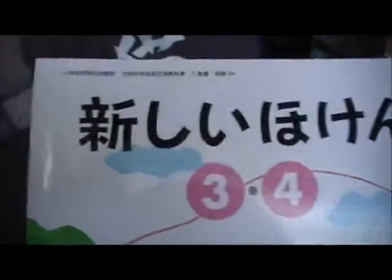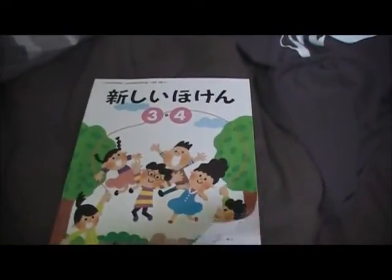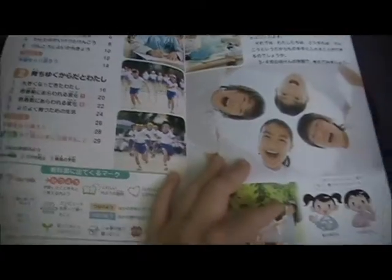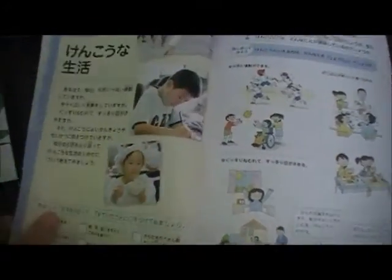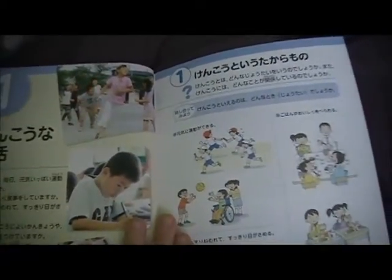And this was one of the reasons, aside from the calligraphy books, why I got this collection too, was the Hoken books. Hoken is like health. They have Hoken Shitsu, which is like the nurse's office or the health clinic, I guess, in their school. So this talks about taking care of yourself, pretty much. So this was one reason why I was really excited to see it, because I haven't seen a Hoken book online. So I was really interested in what was inside this book.